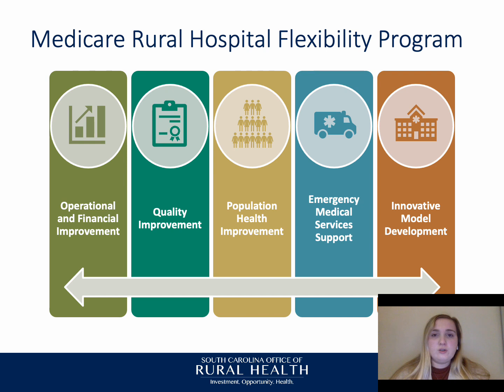In addition to those two domains, we also want to work to facilitate population health improvement through the FLEX program so that hospitals are able to better address the health outcomes of the populations that they serve. Finally, with those domains in mind, we're also able to engage emergency medical services and support the vital services that bring out health into the communities and that facilitate transfer to their local hospitals for care.